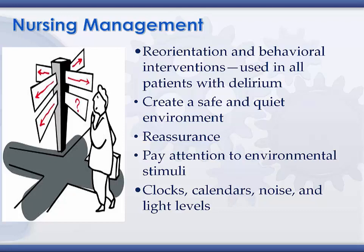A common time for delirium to happen is during or after an older person is in the hospital or when they are recovering from surgery. The nurse's role is to prevent, early recognition, and treatment. So, prevention, early recognition, and treatment.